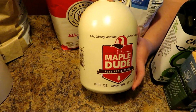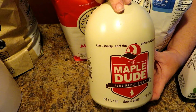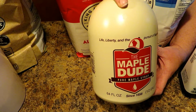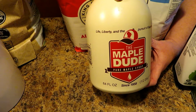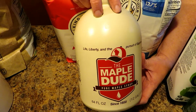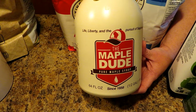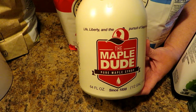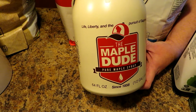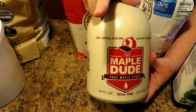Now, maple syrup is very important in our house. We use it as a substitute sweetener. Because as you can probably tell here, a lot of these are very clean ingredients. We try to use as many clean ingredients as we can. It's not an absolute must, but it does help. Yes. We use this as a sugar substitute in a lot of things. Like you recently saw me make maple buttercream icing that significantly cut down on sugar. This is very important to us. So we buy it in large containers and we buy multiple of these at a time. And this is the brand that we choose to use.